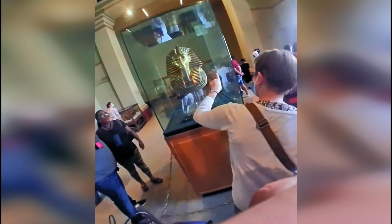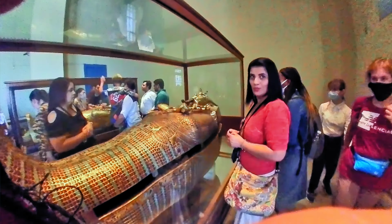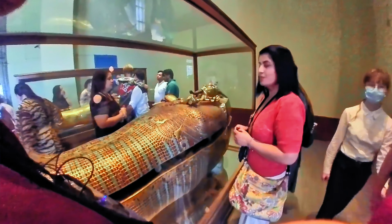And right now we are on the floor of Tutankhamun. There's a lot of artifacts up here. Gold chairs, and I'll show you that. And what he was mummified in, a lot of artifacts up here on this floor.